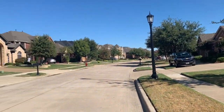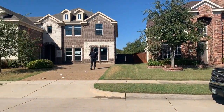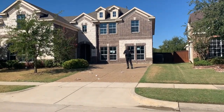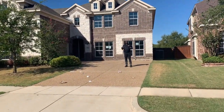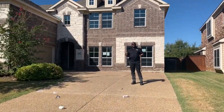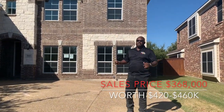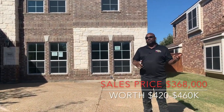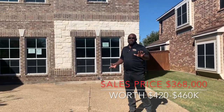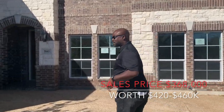Trash it a little bit. But other than that, let's go inside and see what this home is about. Oh, let me tell you, I forgot to tell you this important part: it's actually a 5 bedroom, 4 bath, 4,200 square feet home. They have it on the market for $368,000, and everybody knows in this neighborhood houses sell for $100 a square foot, which would make this house worth about $59,000 in equity. So it's a 5 bedroom, 4 bath, built in 2012. Let's go inside and see what it looks like.